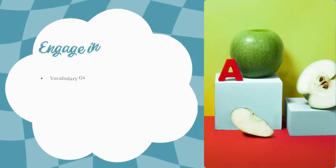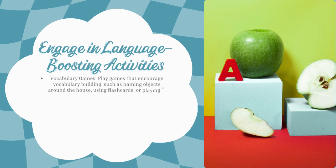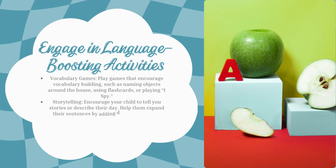Engage in language-boosting activities. Vocabulary games: play games that encourage vocabulary building, such as naming objects around the house, using flashcards, or playing I Spy. Storytelling: encourage your child to tell you stories or describe their day. Help them expand their sentences by adding details and asking follow-up questions.